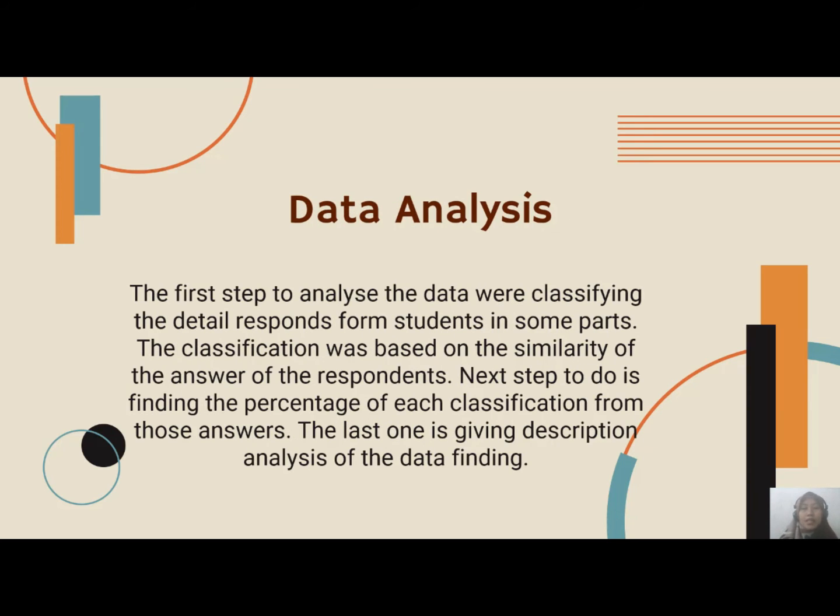For the analysis, the first step was classifying the detailed respondent answers from students into several parts. The classification was based on the similarity of the respondents' answers. Next, the step was finding the percentage of each classification from those answers, then giving a descriptive analysis of the data findings.